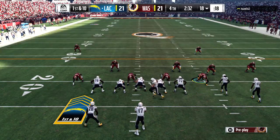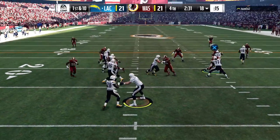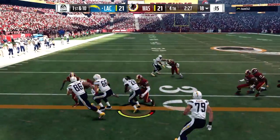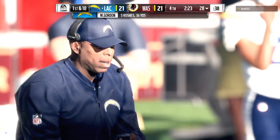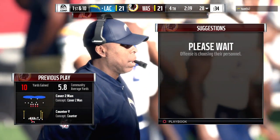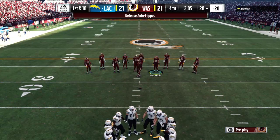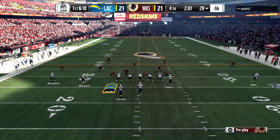The tight end Henry here in motion. They'll start the drive with a run by Gordon. And he's taken down, but not before he gets this across the 25-yard line. 10 yards there to start the drive, and just enough by about the length of the football for a first down. They don't need to run another play here before the 2-minute warning. Let's see if they do it anyway.